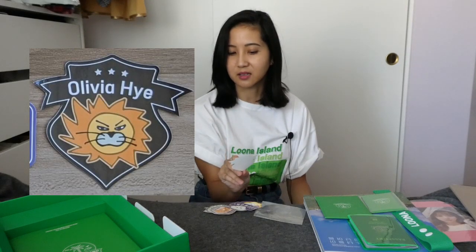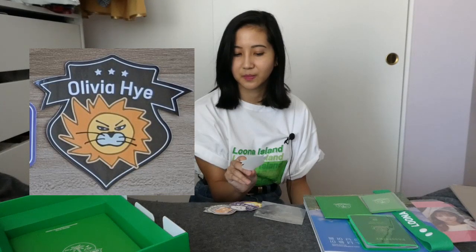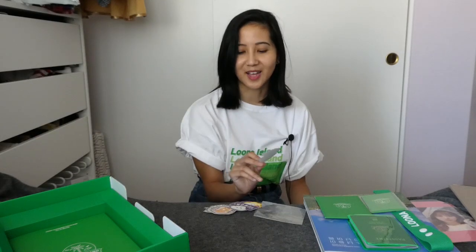And then there's also Olivia Hayes, and it's an angry lion. And I don't know what else to say about that, but it's cute. I think that there's a little bit of every girl's personality in these stickers, even though Heejin was the one to draw them. I'm really not sure what I want to do with these stickers.